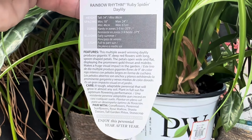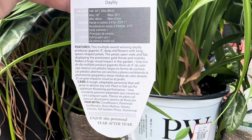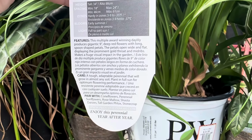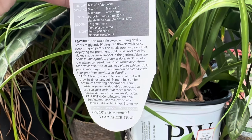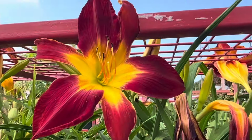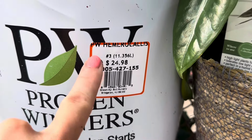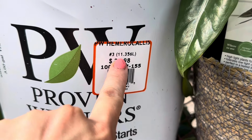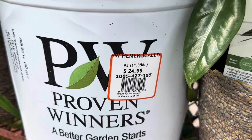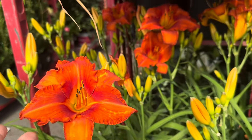This multiple award-winning daylily produces gigantic 9-inch deep red flowers with long spoon-shaped petals. The petals open wide and flat, displaying the prominent gold throat and mid ribs. And again, let me zoom in and show you how beautiful this stunner is. It comes in a number 3 size container, or 11.356 liters. Asking price this year is $24.98.